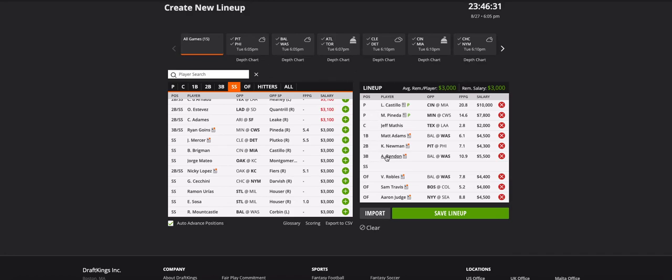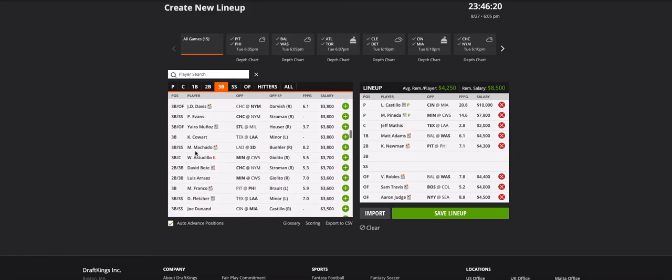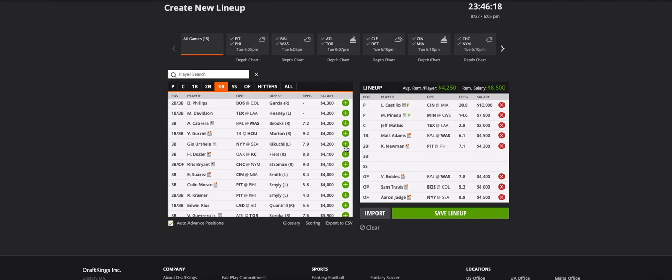So like I said, I love Rendon or Gio Urshela. With how much I like Washington, I think it's very vital that you can get three in here. You can mix and match, but I'll put Urshela back just for the sake of the video. Just keep in mind that I love both of those guys here today.